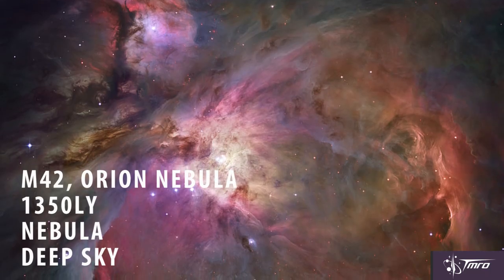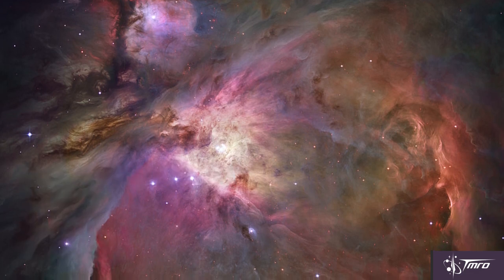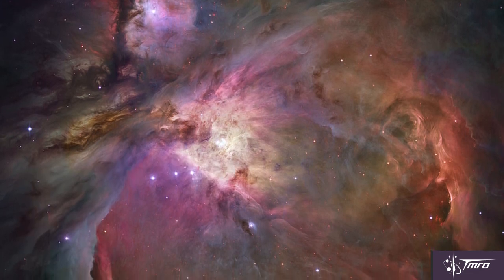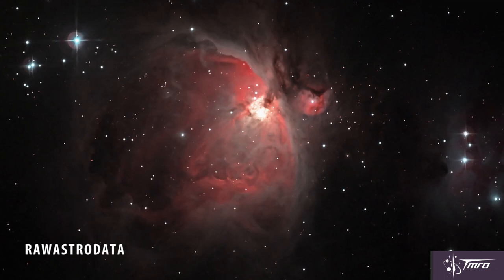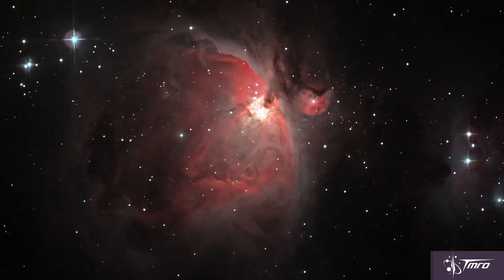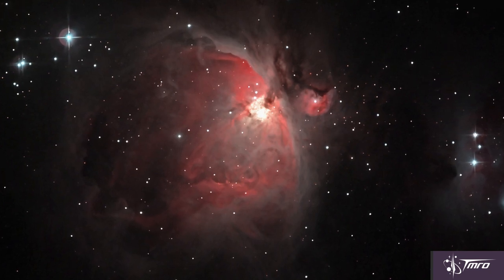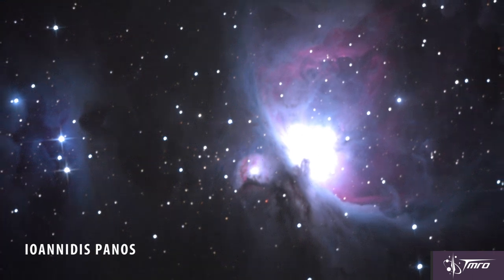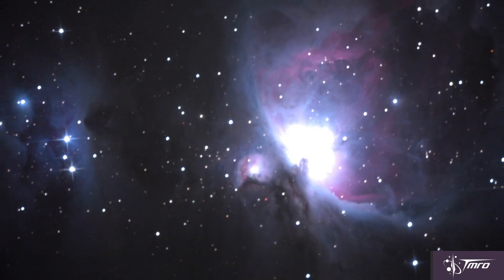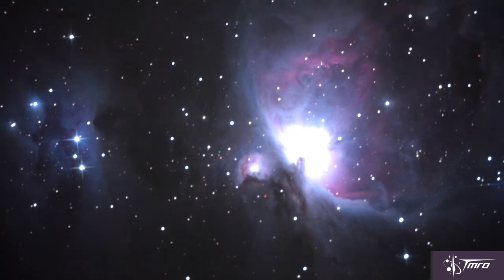M42, the Orion Nebula. It was the first nebula to be photographed in the 19th century, and arguably one of the most famous and recognizable nebulae. It sits about 1,350 light-years away from us in the constellation Orion. It can be easily found as two-thirds of the way down from the top of Orion. Bright enough to be naked eye, even in somewhat light-polluted skies, it's a great target to choose if you'd like to begin learning how to view and image deep-sky objects.